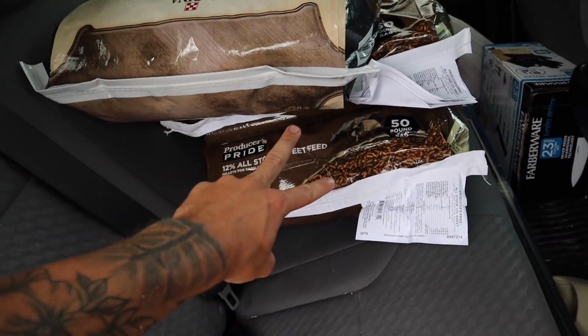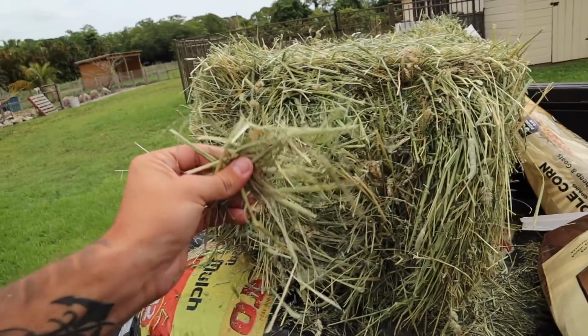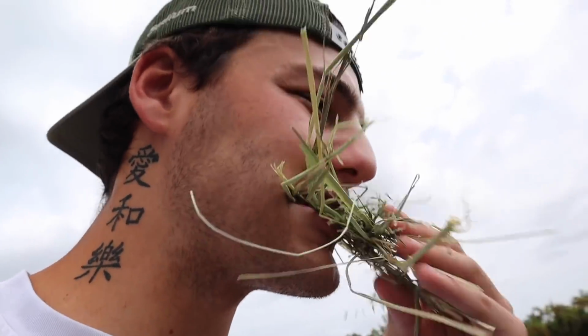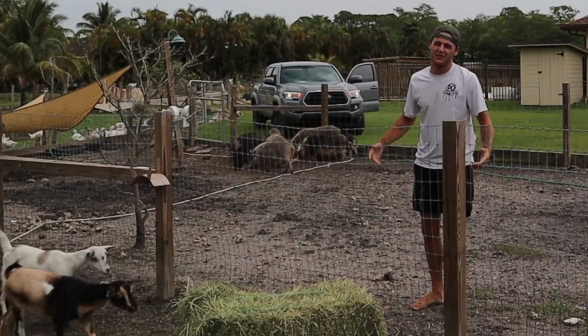You saw? I got the cow food I still got to put in, and I'm left over with two extra bags of all stock. Never can have enough food out here, so it's always good to have some extra. Oh yeah, got to put this hay inside the goat enclosure. I almost made it over. Close enough.